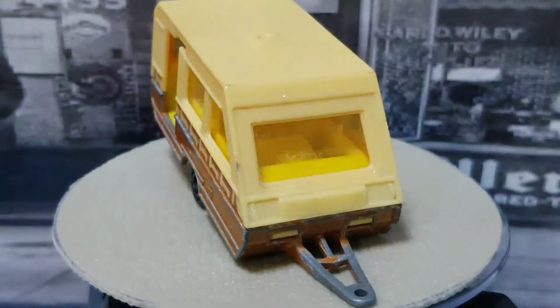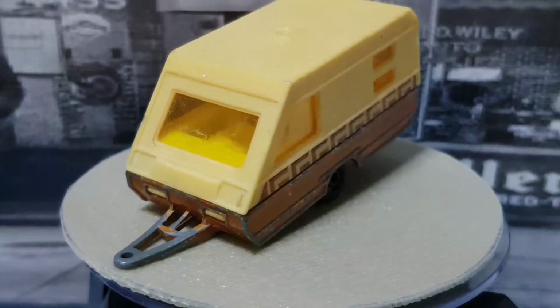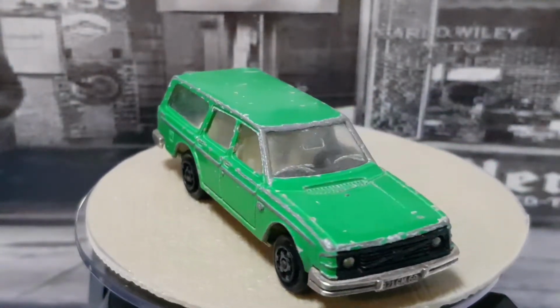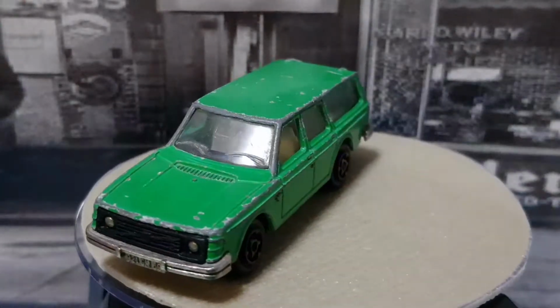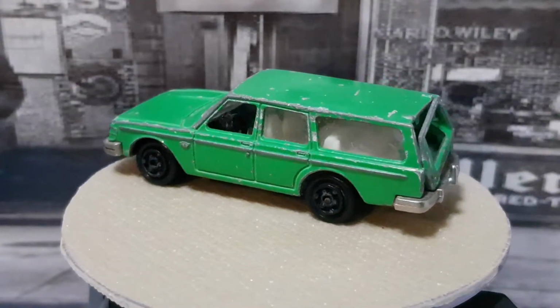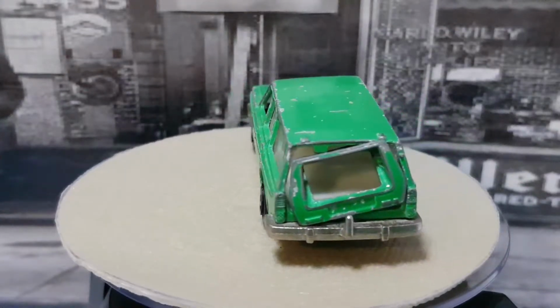Next up, we've got a Volvo station wagon. Now, this doesn't have opening doors, but it has an opening hatch. I won't open this hatch up because it looks as though it's a bit bent. So I might have to take it apart and maybe straighten it up before I open it, because I don't want to snap it off. Excuse me. So there's an old Volvo station wagon. That's pretty cool.